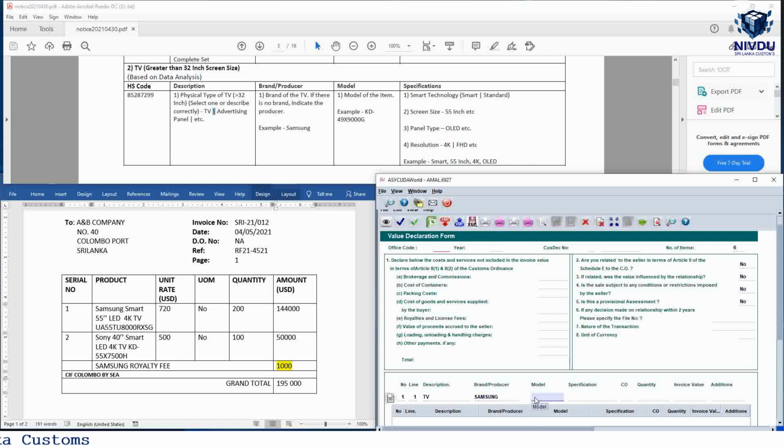In the model column, enter the model number as noted in the invoice. Enter the model number as it appears in the invoice or manufacturer documentation. Avoid adding unnecessary spaces, dashes and so on. The specification column requires detailed information about the commodity. So you have to refer to the HS Guide.